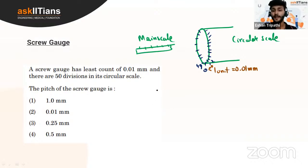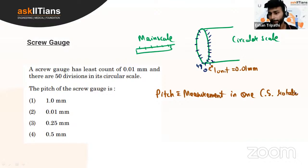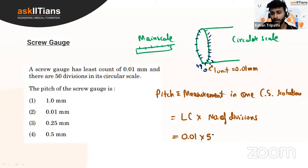So what is going to be the value of pitch? Pitch is basically the measurement in one circular scale rotation. Like when you rotate it from 0 to 50, how much distance did it cover? So we are saying for every 1 unit, it's covering 0.01, but the number of divisions is 50. So it's going to be 0.01 multiplied by 50, that is 0.5 millimeters.